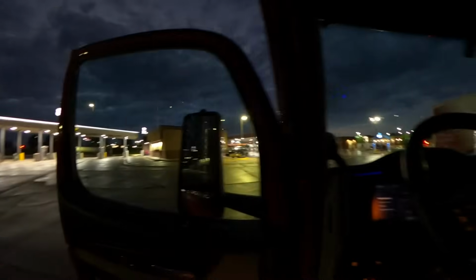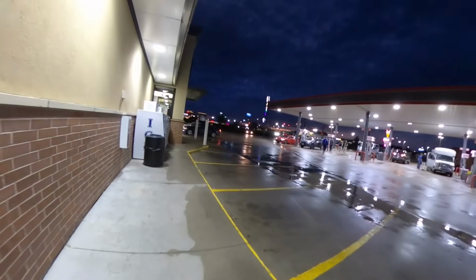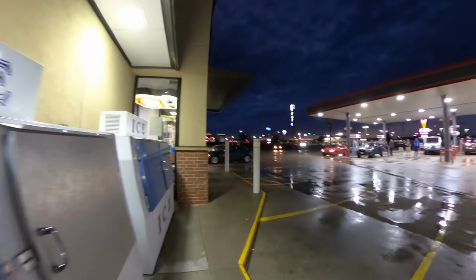Y'all, we're getting ready to go in this store. See what they got to offer. They do got showers in here. Somebody said the showers was nice. So if you do decide to stay here, they do have showers. I'm going to check and find out for y'all. It ain't as windy as it was earlier.